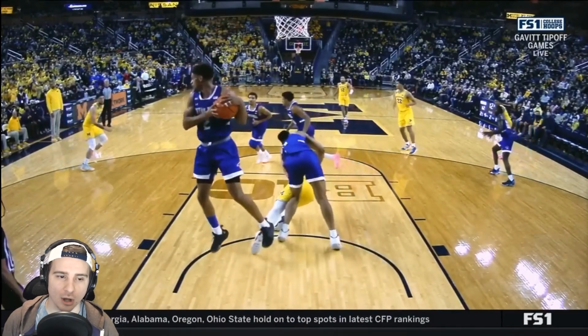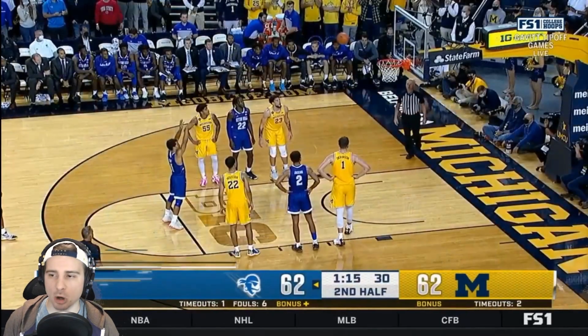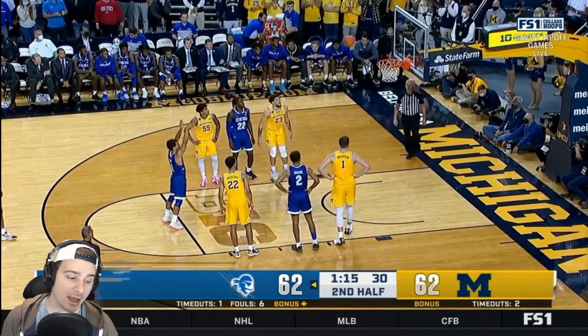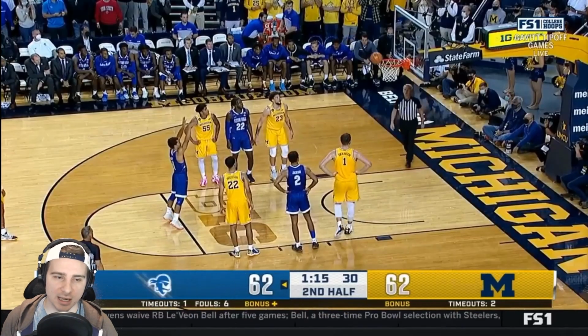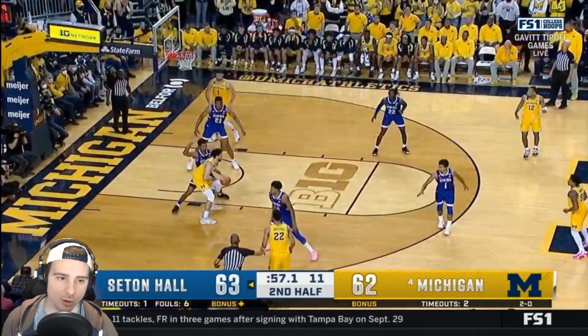Not going to argue that at all. But the initial call should be there. And then they go to review, they say, nope, no foul, because they're like, well, we missed the first one. We can't call that. And we don't want to punish Dickinson for that second action because we missed the first call, right? So now you send Aiken here to the free throw line after the Devonte Jones block, quote unquote.